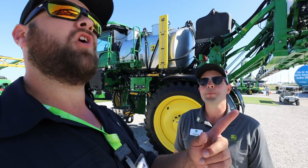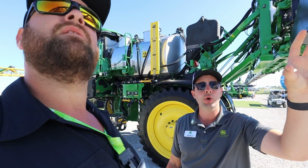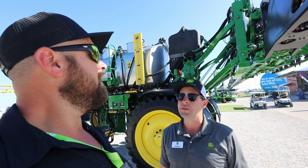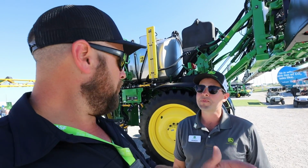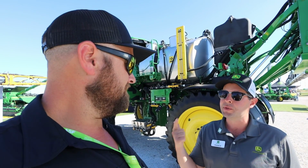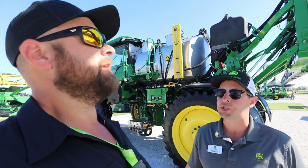Okay. And is this a carbon boom or? Yeah, this is a brand new carbon fiber truss style boom. So it's lighter, stronger, and more durable than our previous one. Is that steel, I mean, is this only available on that boom? The dual product solution system, the new boom and See and Spray technology is a 3-in-1 package. Okay.